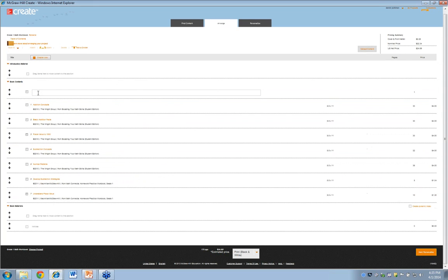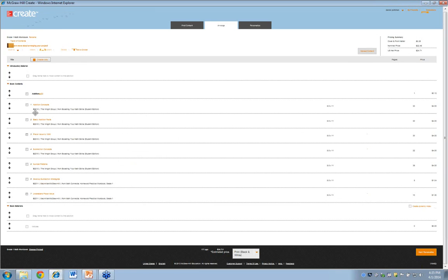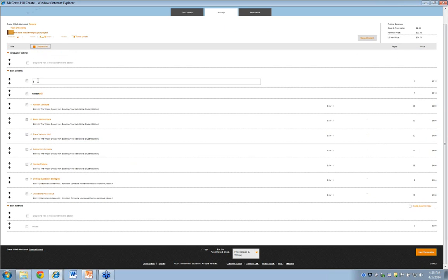I can also add a divider. If I wanted to say this is addition as my section, I can do all my basic addition concepts, and then I could add a second divider because I want to add in subtraction.